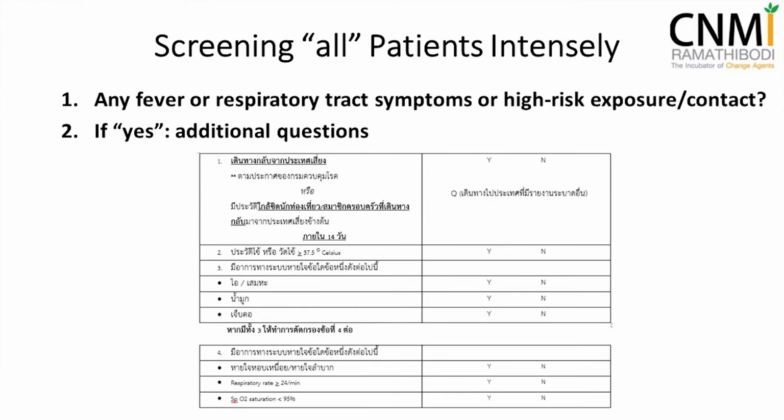We use a two-step screening because we cannot use the overall protocol to screen all the patients because of the burden of the questionnaires. So at that time we used questions about risk areas, such as from outside the country or abroad, or patients who had been to risk areas such as boxing gyms, from the news at that time. And after that, if they have such a risk, we move on to other questions about respiratory tract symptoms as well.